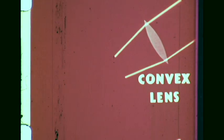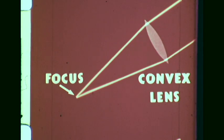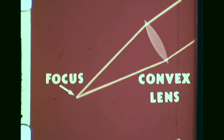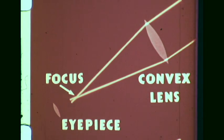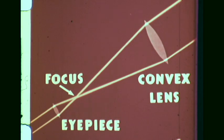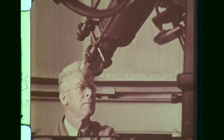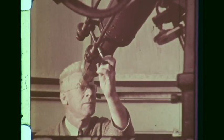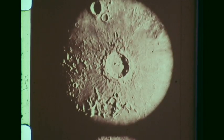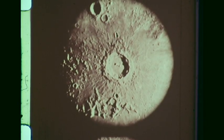A convex lens gathers light, bending and converging it to a sharp focus where an image is obtained of a distant object. A second lens, or eyepiece, magnifies the image for visual observation. Through telescopes of this type, an observer can study familiar objects like the moon. And by changing to an eyepiece of greater magnification, he can study a single lunar crater in detail.